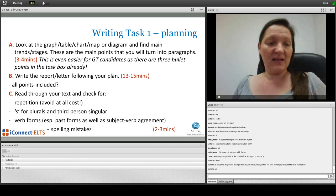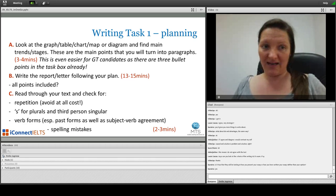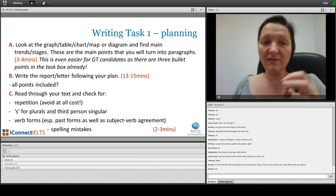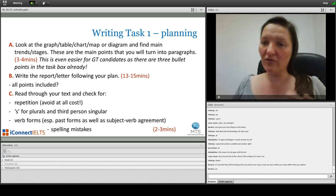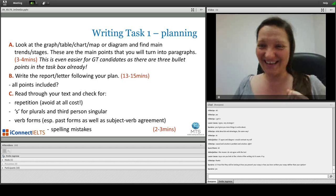So again, as you write, you think how to include all the points from your plan, okay? Then read through your text the last 3-4 minutes and check and correct for repetition and all the silly mistakes that you make because you're tired, yes? So the same, exactly the same way to organize yourself when you write. This time you have 20 minutes, yes? But you have only 150 words to write, which is 3 little blocks of text, yes?